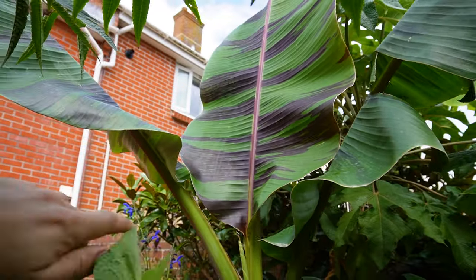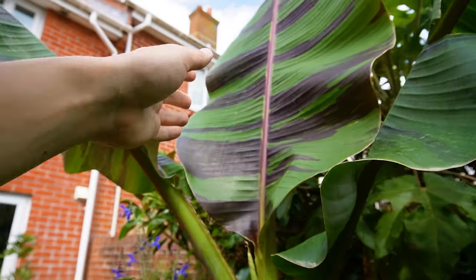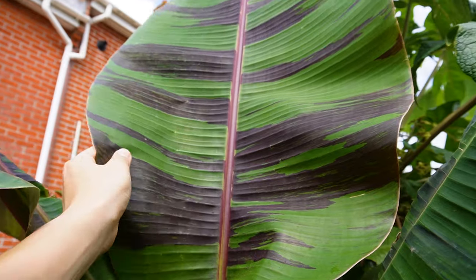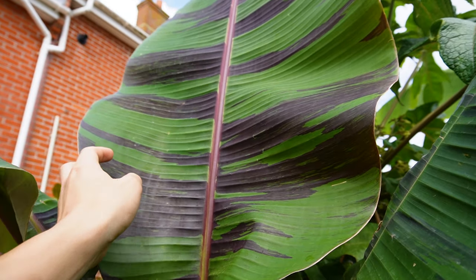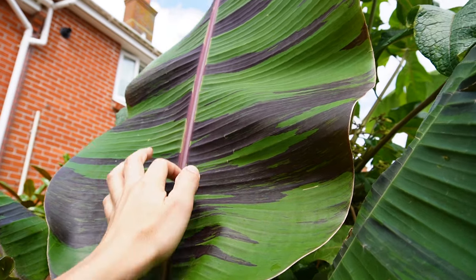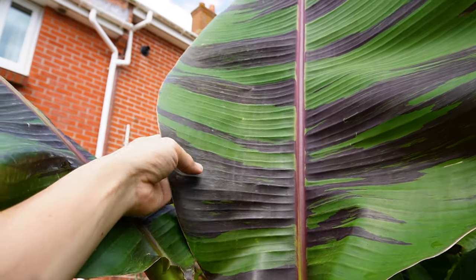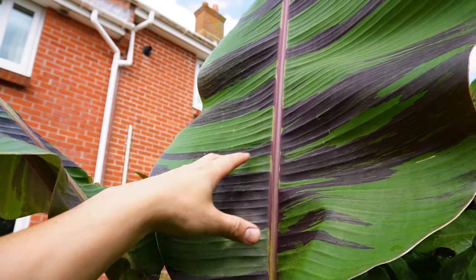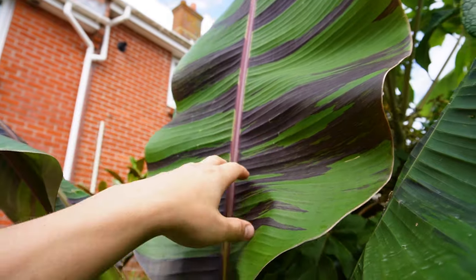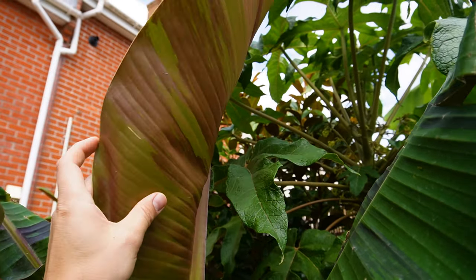Now, I will provide a bit of extra protection for this banana plant during winter, because when you grow plants from seed, you are always a little bit more precious about them. But I've got to say, this is easily my favorite banana plant that I've ever grown, because you've got this beautiful red midrib going through the center of this enormous leaf with red banding going through the leaves. It's so striking. And when the young leaves emerge, they've got this coppery red underside.